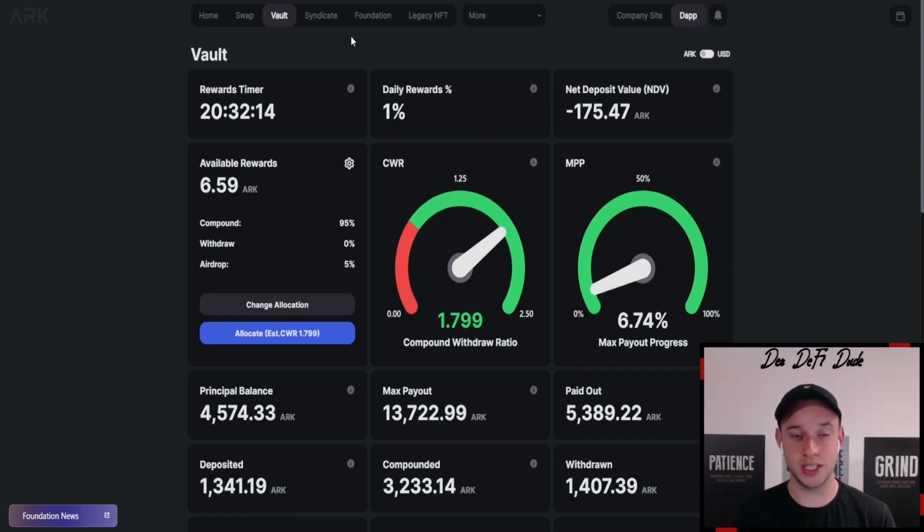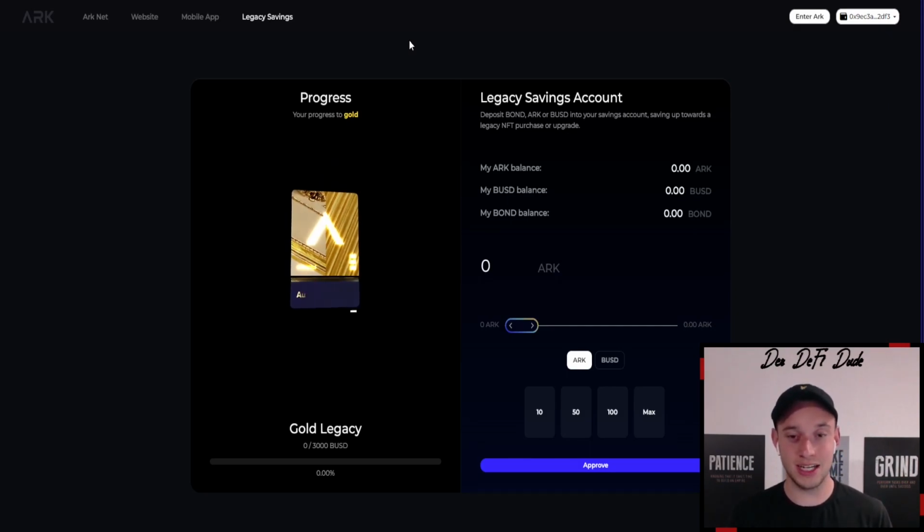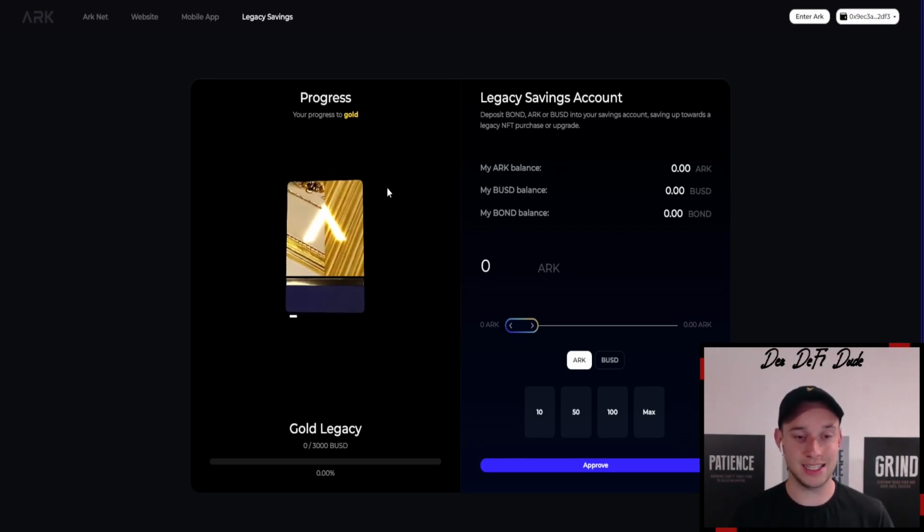Now I want to give you alternatives if you don't want to just sell your ARK tokens, because one alternative is to invest in the backbone of the ecosystem. And the backbone of the ecosystem are these legacy NFTs. And you can basically put your ARKFi tokens, deposit them into this legacy savings account. And if you have not bought a legacy NFT yet, there will be a silver one. I, for example, already got the silver one. That's why the gold one shows up here. The silver one is buyable for 1000 BUSD, and you can basically deposit your ARK token in the savings account with no sell tax.